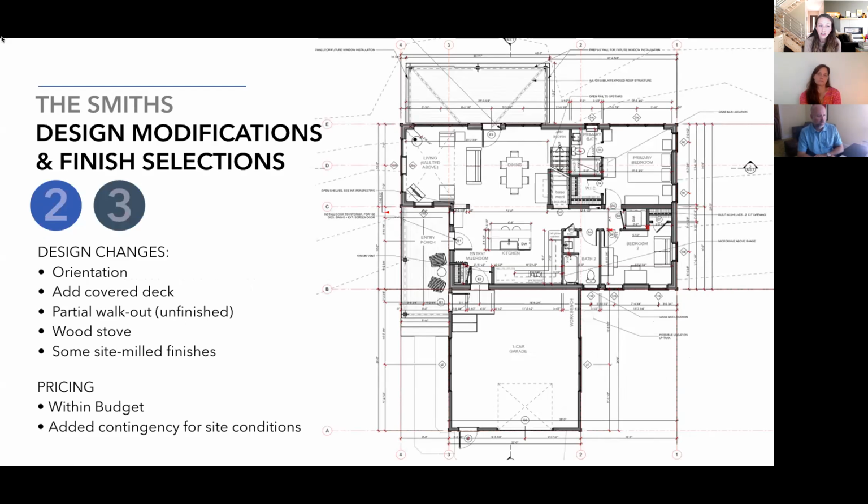And then the changes that we talked about pretty much stayed within the original scope that they described to Jay. So we flipped the orientation of the house to capture the views. We added a covered deck, and then there was a partial walkout basement that they left unfinished, but had access to from below, and they added a wood stove.